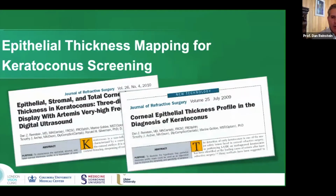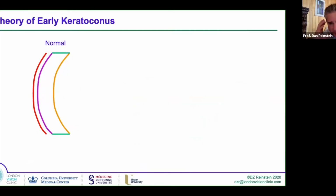So I want to really concentrate on the keratoconus screening thing, because as you can see, we published these papers quite a few years ago now, but we've been using them since 2004 when I first had the idea. And I'm going to go through the theory of this. It's quite simple. If we think of a schematic here of a normal cornea with the front surface, the stromal surface and the back surface, and the epithelium is what's between the front surface of the epithelium and front surface of the stroma.